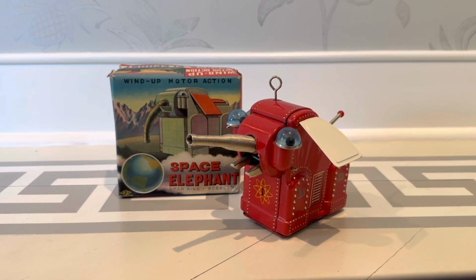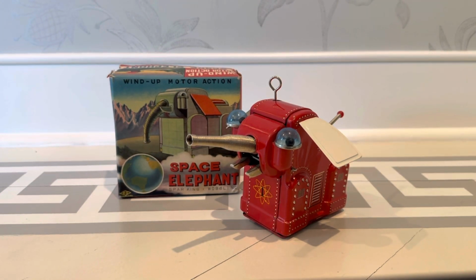So anyway, what do I have today? I've shown you the red space elephant. I've shown you the silver space elephant. Now, the silver space elephant had a reproduction box. And let me tell you, I personally have not seen the original Space Elephant box since the Sotheby's Griffith collection in 2000, which was 22 years ago.